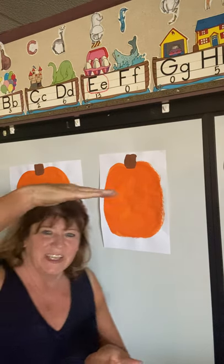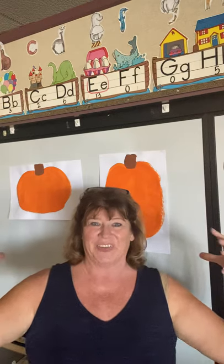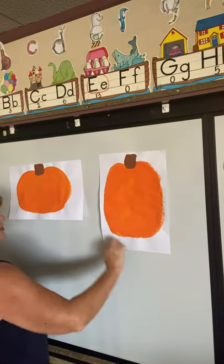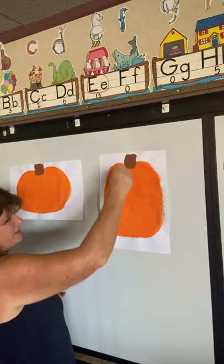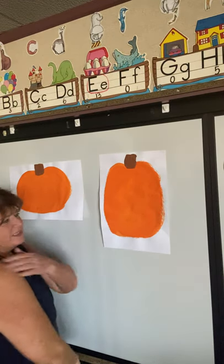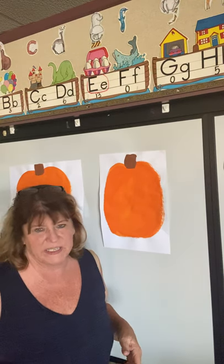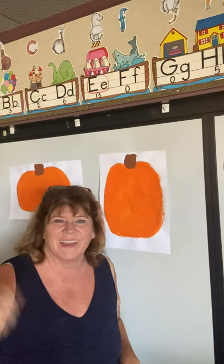You can decide how you want to hold your paper. Do you want it tall and skinny? Do you want it short and fat? So talk about the size. And then once you get that outline on there, then the kids can paint the middle, just up and down. A lot of times when kids paint with a paintbrush, they don't fill it all in. And you have to keep saying, we don't want to see any white. Fill the whole thing in.